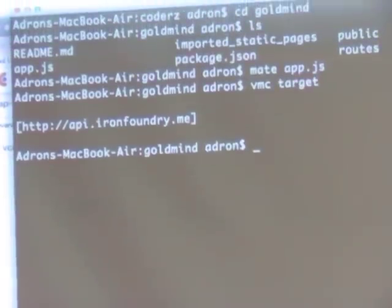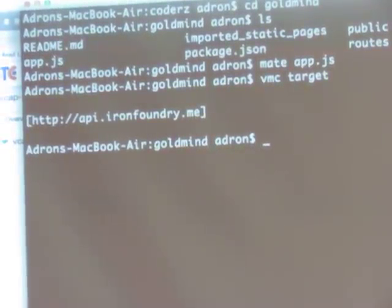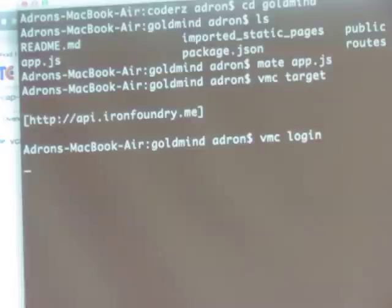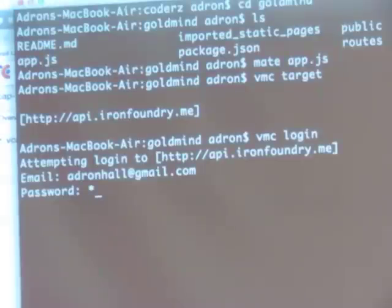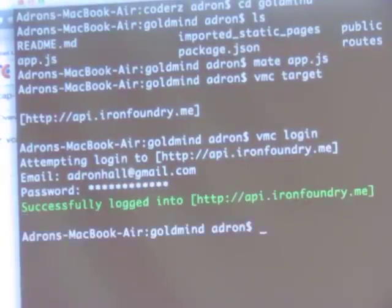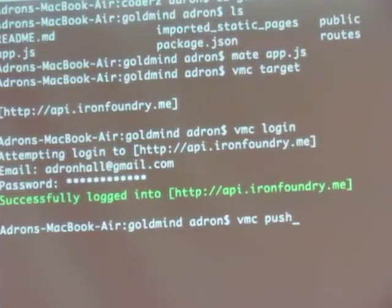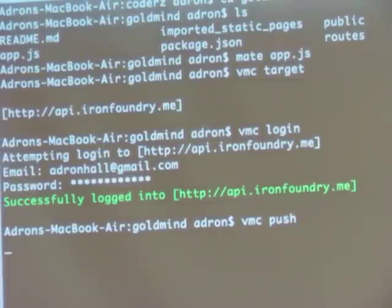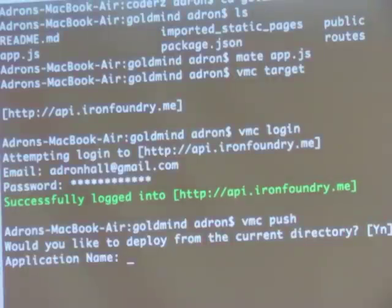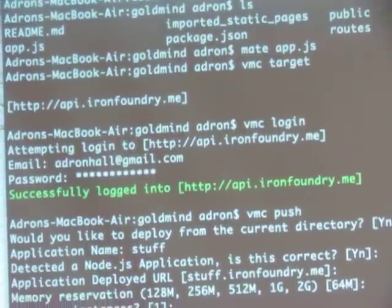So anyway, I've targeted that point so it knows which cloud PaaS environment I'm trying to deploy to. Then I'm going to log in. Password. That's always a cool moment. And then this is the really difficult, hard part of PaaS technology. So you see there's some parameters, but I'm just hitting defaults, hitting the enter key.